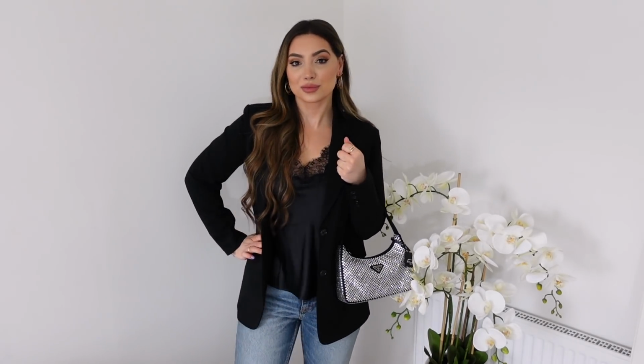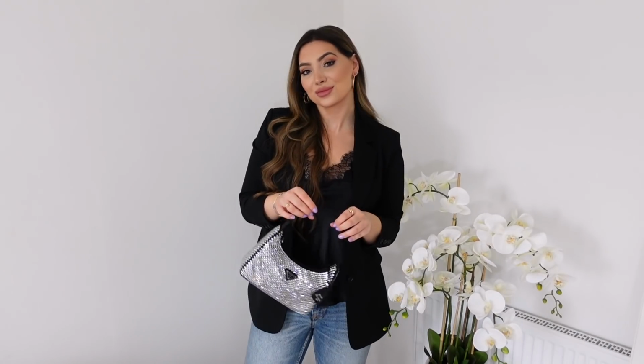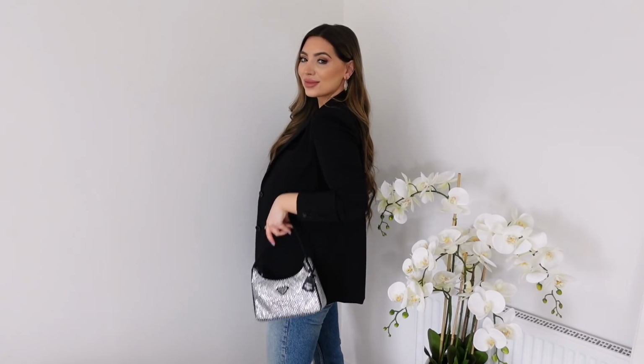So yeah, this is the bag. I really love it. As I mentioned, I've already used it. You can only use it on the crook of your arm, or you can hold it like this. It doesn't come with a long crossbody strap, but I don't mind it. I actually think it looks so cute on the crook of your arm. It's so sparkly. I get so many compliments every time I go out with this bag.